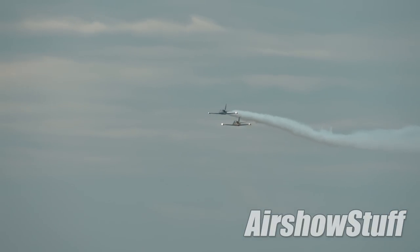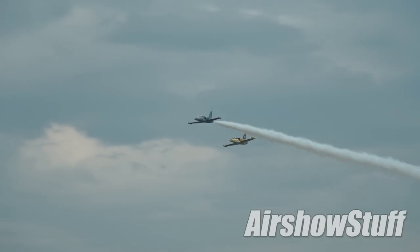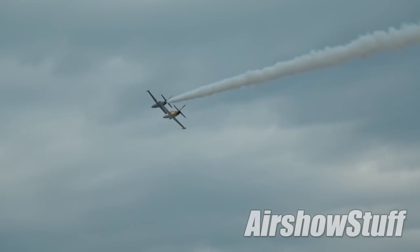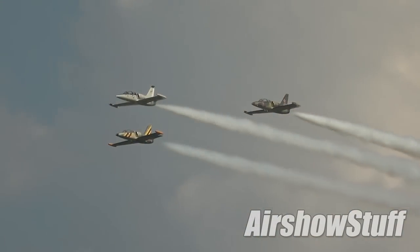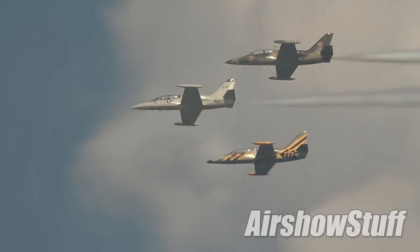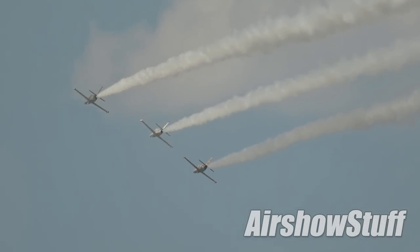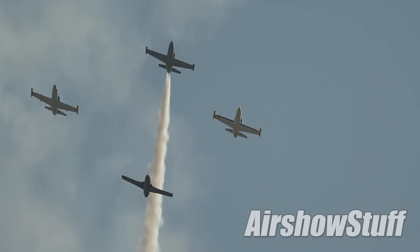Plus, in military hands, the L-39 equipped the Slovak national aerobatic team Biele Albatrosy from 1991 until 2001, and an excellent team they were. Now we see three L-39s with their predecessor, the L-29 that I mentioned earlier.